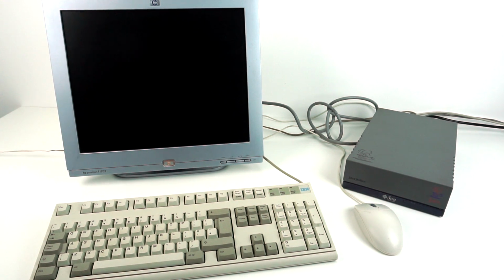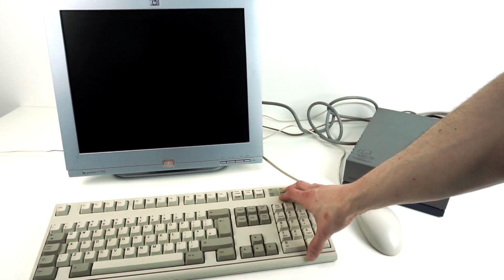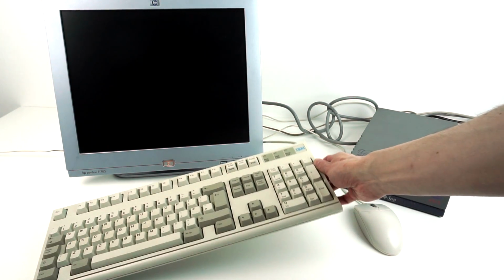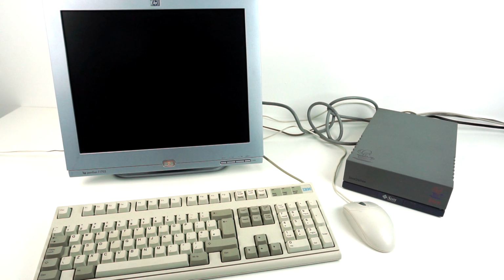So now here we have the full setup we'll be working with. What we have is this standard VGA monitor plugged into it, a PS2 keyboard, which for people wondering is an IBM Model M2. So it's a buckling spring Model M, but it's a lot thinner and lighter than the full size one. And then a standard PS2 ball mouse.